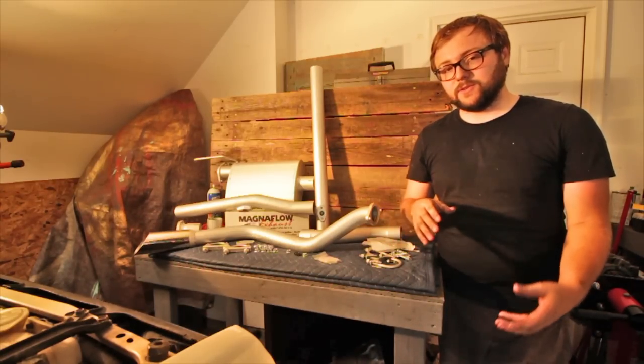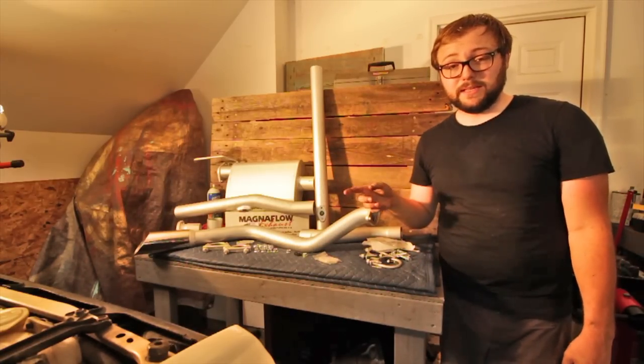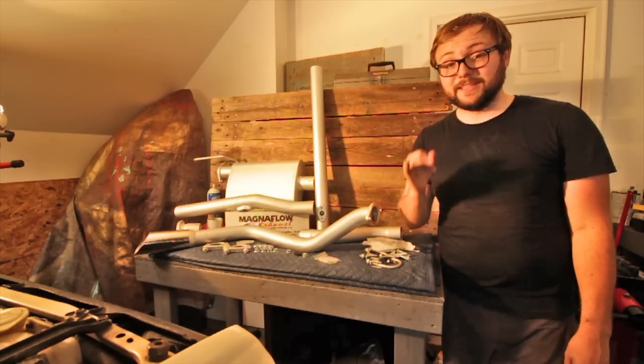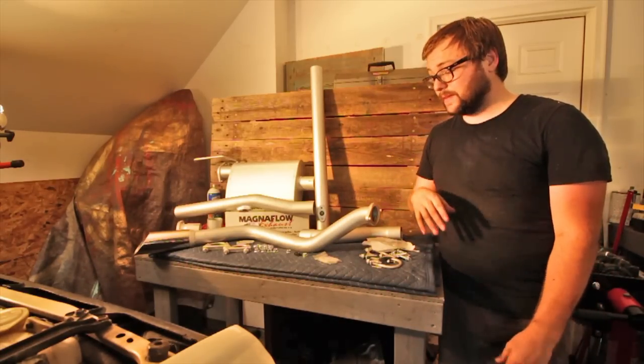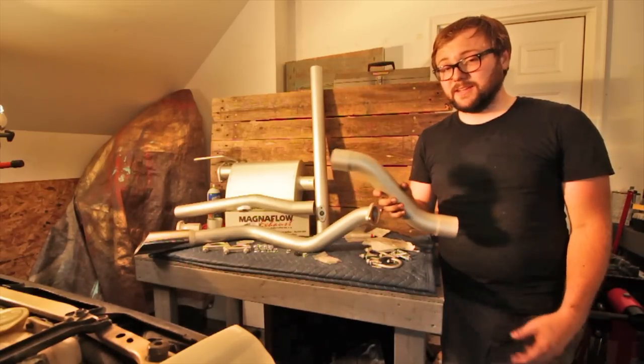Now, all this really entails is measuring your exhaust system in your truck and seeing how long this pipe needs to be. After that, it's just a matter of cutting it. One, making sure it's straight, and two, that there are no burrs in it. After that, it just fits into this S-pipe, which joins up to the muffler, and that's really it.